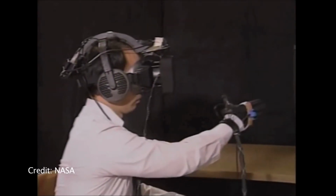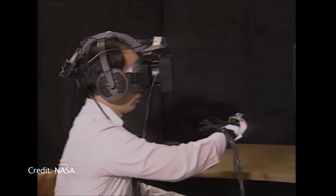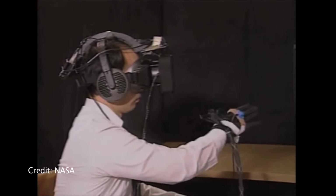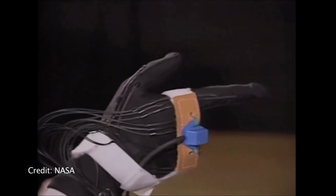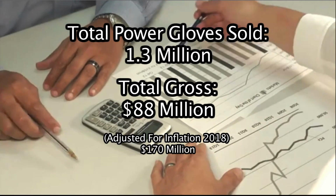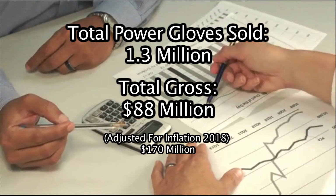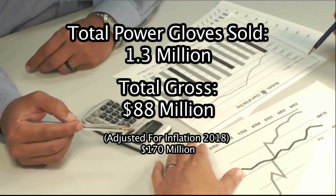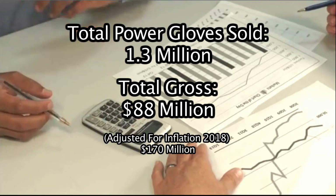In terms of finance, I also gotta give it an A. AGE and Mattel took an $8,000 piece of technology and converted it into a $75 product that cost only $26 to manufacture. Plus, while Mattel did fall short of its own $120 million projection, it did pull in over $80 million in sales. I think most companies would call that a successful product.